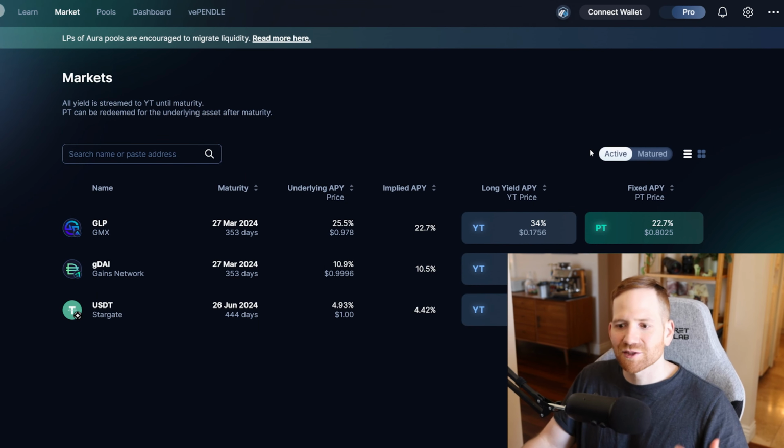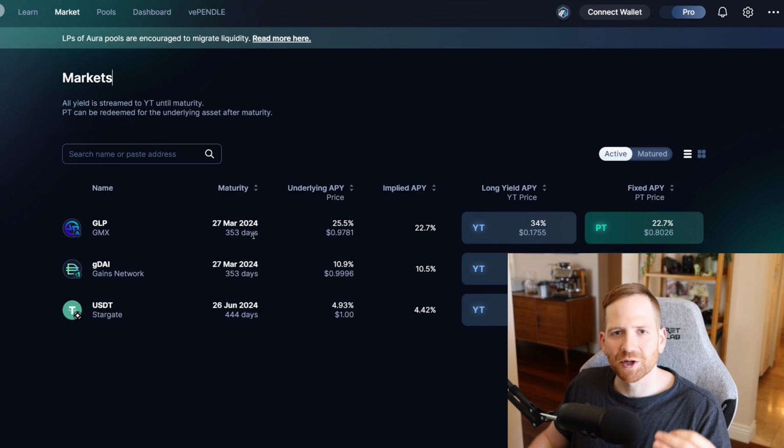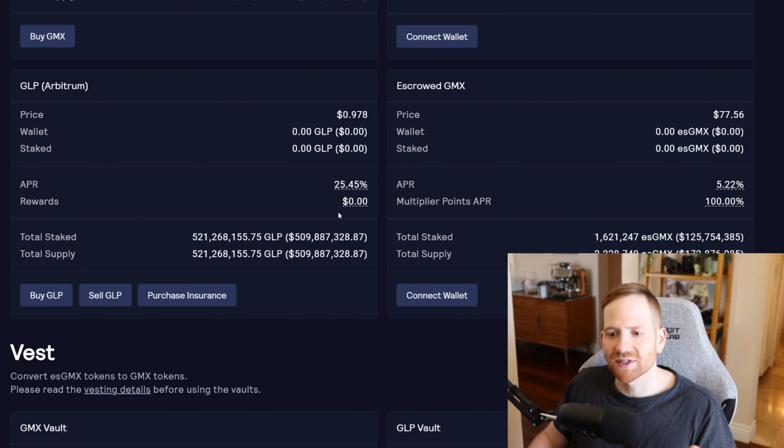You'll notice that the dashboard changes a lot. You get a ton more info, so let's walk through it. All right, let's take a look at this dashboard and walk through GMX GLP. So we still have this maturity of 353 days. We have the underlying APY. This is the APY right now. So if you popped over here to GMX, you can see that the APY is 25%.